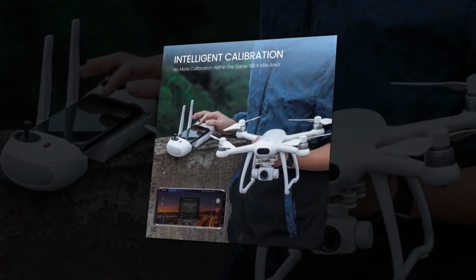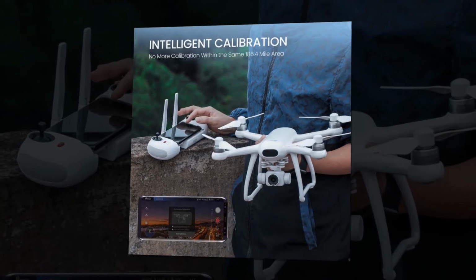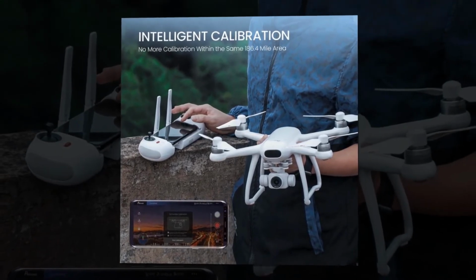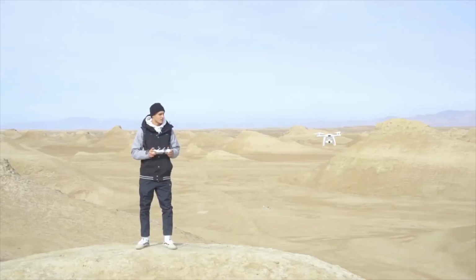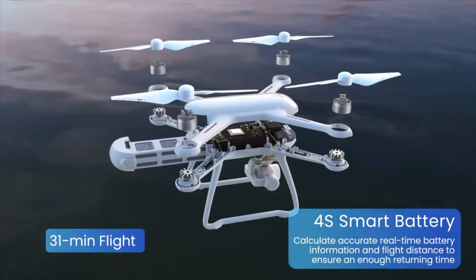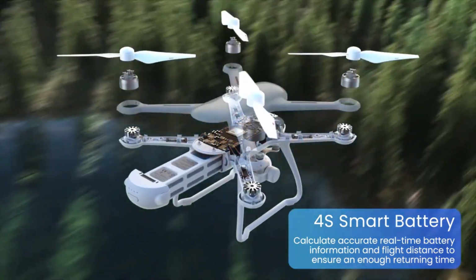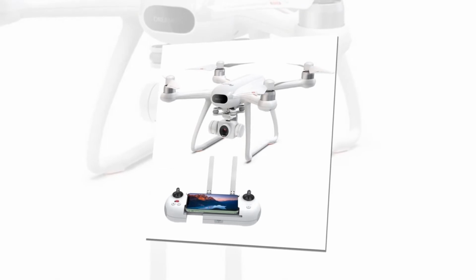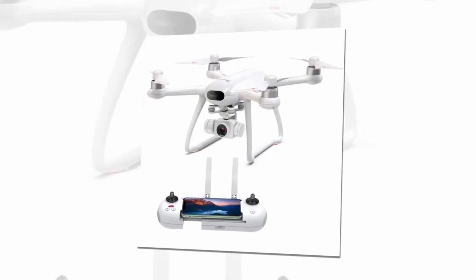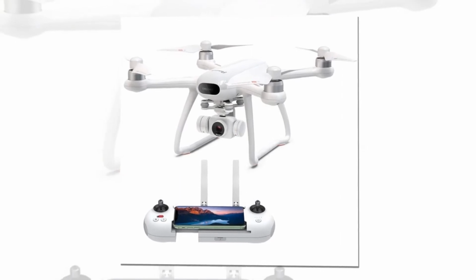Besides, equipped with a powerful brushless motor, this 4K drone can work at a temperature of 0 degrees to 40 degrees. It can withstand different weather conditions within level 3 wind. Dreamer adopts an all-in-one design to minimize the complicated installation and calibration steps. Only 10 seconds to quickly and simply install the propellers. No more calibration within the same 186.4 miles.